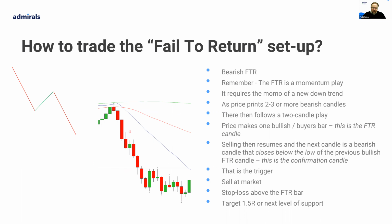So that was the bullish. Let's have a look at a bearish one, right? It's just pretty much flipped, all right? So this is a bearish one, so we're looking to join a downtrend.